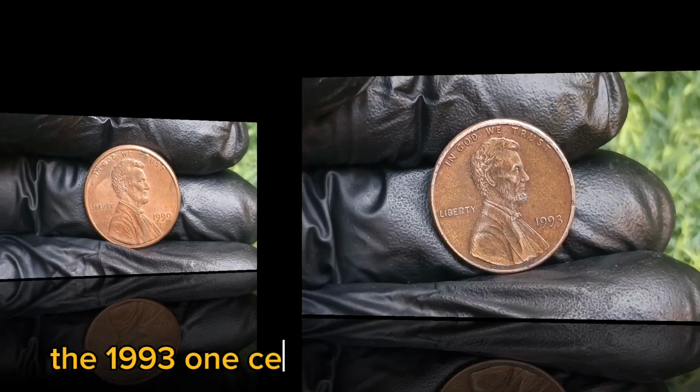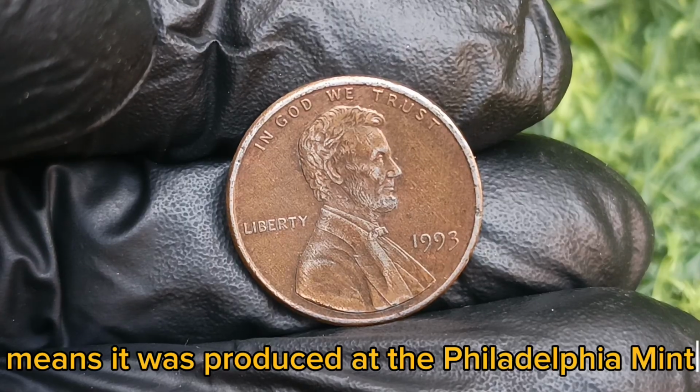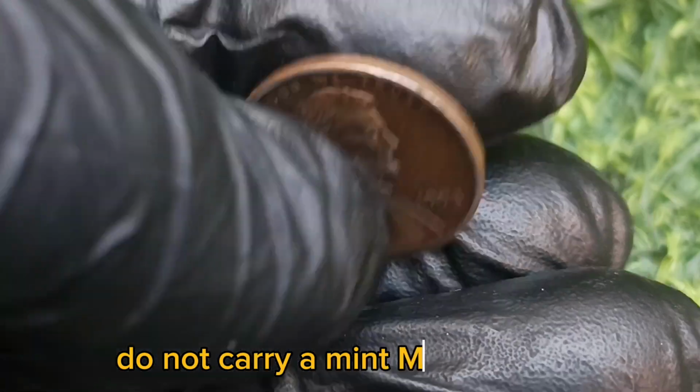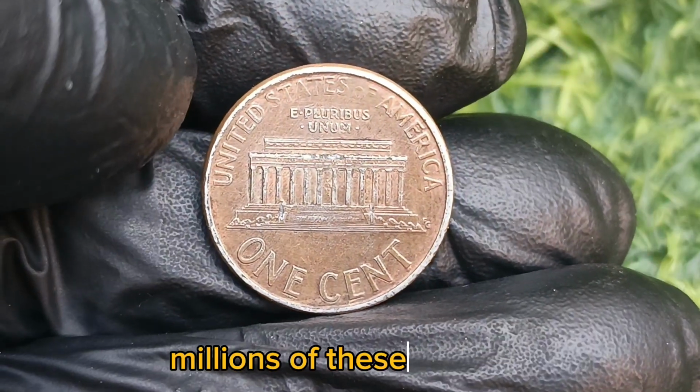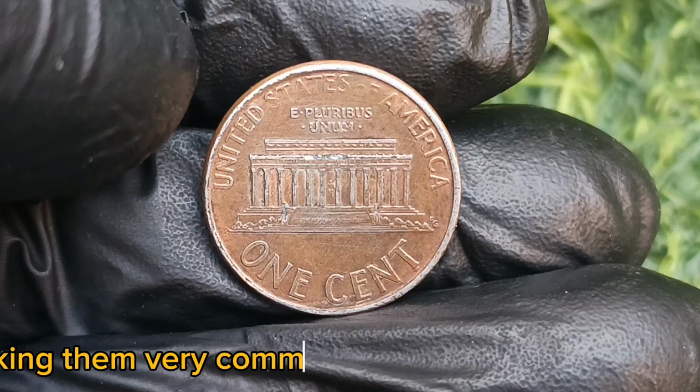The 1993 1-cent coin with no mint mark means it was produced at the Philadelphia Mint. Coins from Philadelphia traditionally do not carry a mint mark. In 1993, millions of these pennies were struck to meet everyday circulation demand, making them very common in daily use during that time.